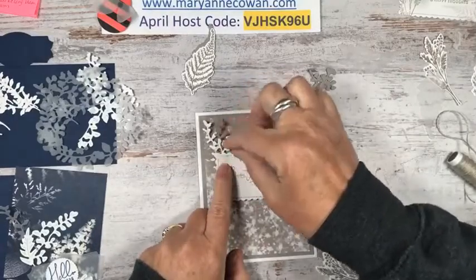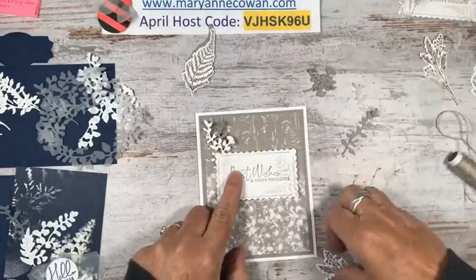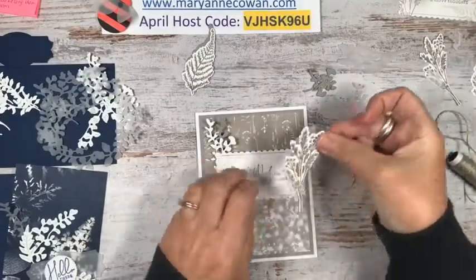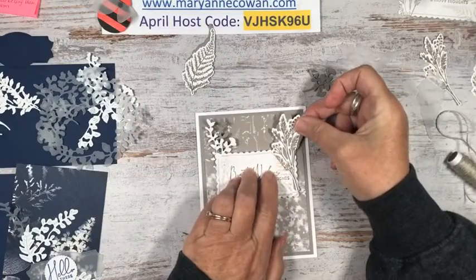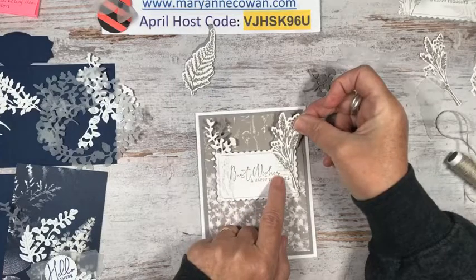Okay, so I'm just going to lay this out to see if I like it. Got that, got that, got that. And then I think that with a little bow here. Now we have to be careful the bow doesn't cover up our words.